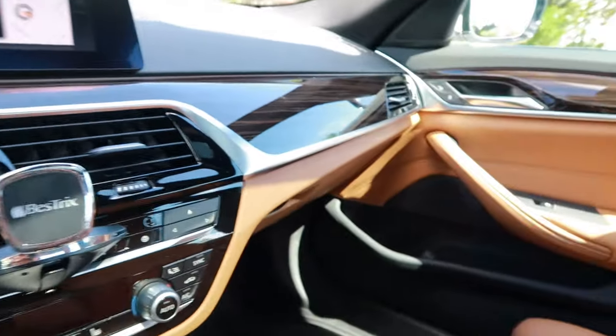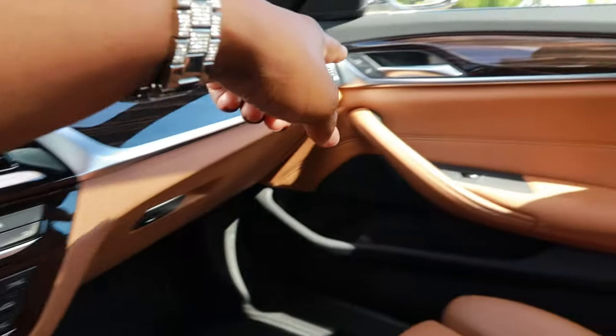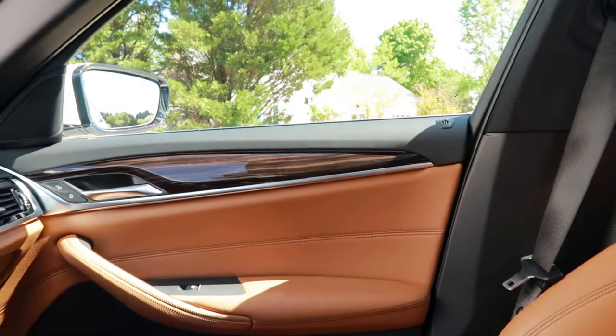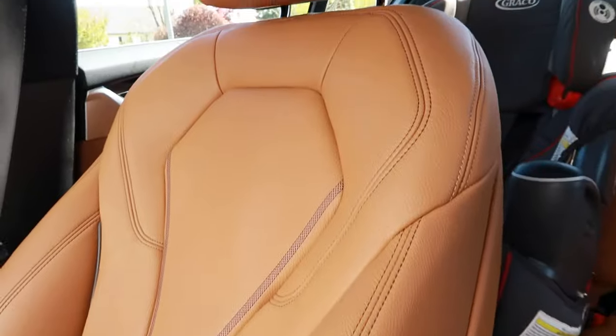It also has this light that goes around the trim of the car. So at night you can change the color of the interior ambiance.